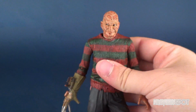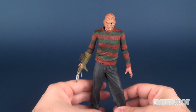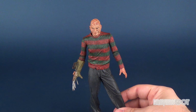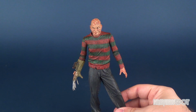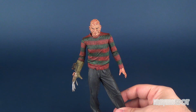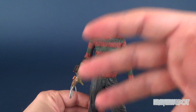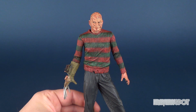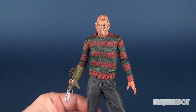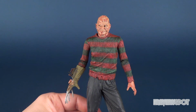Not only is this one of my least favorite Freddy Kruegers, but it's also one of my least favorite Nightmare on Elm Streets as well. Freddy's Dead, I would still put one notch up from New Nightmare, in all honesty. I still don't like New Nightmare. I know so many people say it's a masterpiece, it's artistic, it had different aspects to it, of course, thinking outside into the real world. I still don't like New Nightmare. It's my least favorite Freddy Krueger movie. But I think the one I would say right after that is Freddy's Dead.